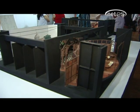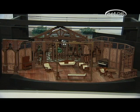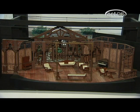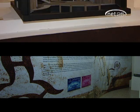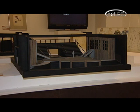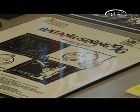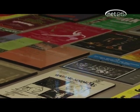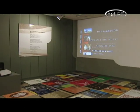From an exhibit explaining the amazing engineering and architectural feat that made the construction of the CCP possible, to the contributions to CCP's image made by Lucrecia Casilag, fondly known as Tita King. Also included are exhibits showing facets of production like stage design and costumes. One could also find posters of past productions that have become part of CCP's history.